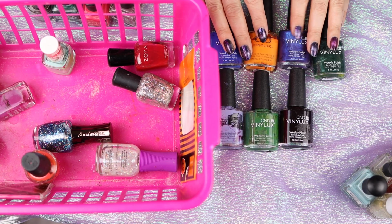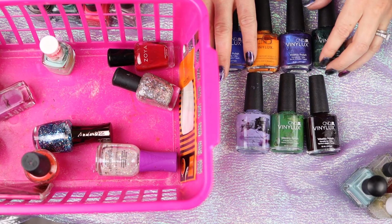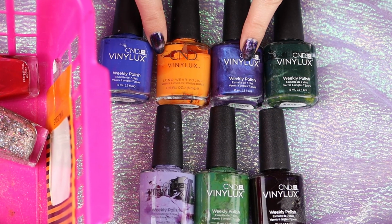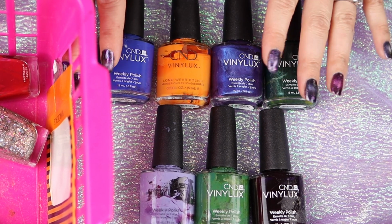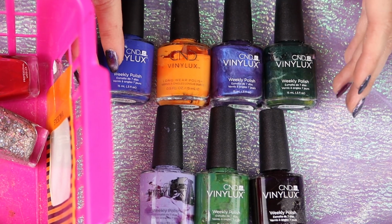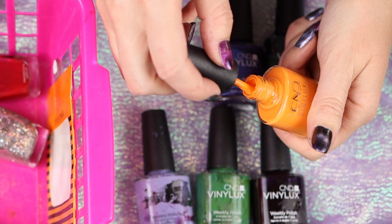Okay, pulling out all my CND Vinylux. I'm not sure of their cruelty-free status. I haven't looked them up recently at all. Sometimes things change, so I'll have to look into them. But this used to be my favorite because it had the base coat built into it. So you just put this on straight away and their top coat, and it tends to last really well. I don't even have their top coat because it's been so long since I bought these. But let's see if any of them I can get rid of.